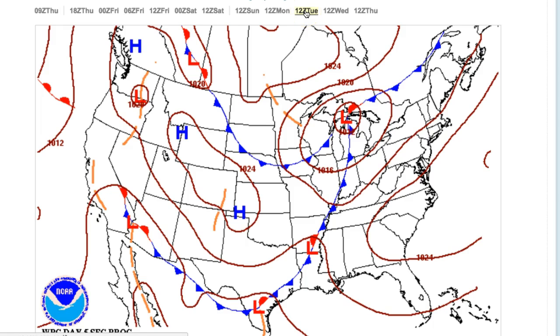On Tuesday, high pressure remains off the coast, southwesterly wind continues. Temperatures will range from the upper 40s to lower 50s for lows, upper 60s to lower 70s along the coast, mid to upper 70s in the Delaware River Valley.